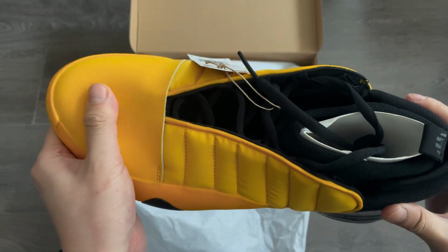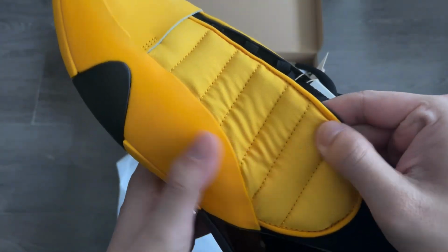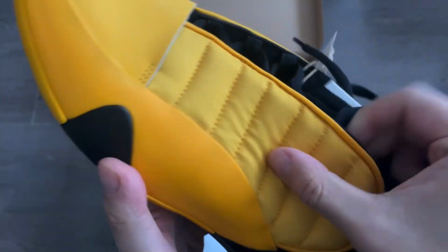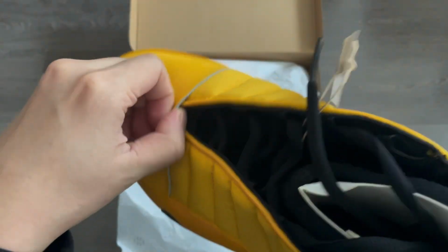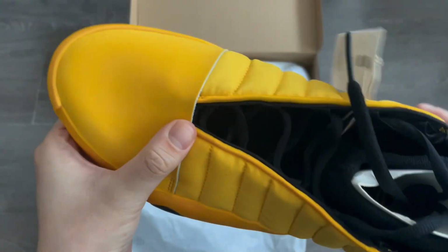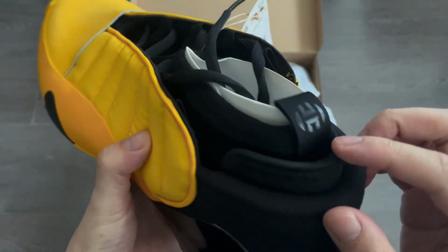Toe box is a suede material, and most importantly, this puffer jacket part is actually very soft and comfortable. It feels nice in hand and on feet, I can tell you now. It's not stitched up or connected where the toe guard ends, by the way. And they went back to the sock collar. This textile is very stretchy, not too hard to put on.